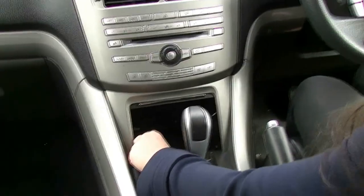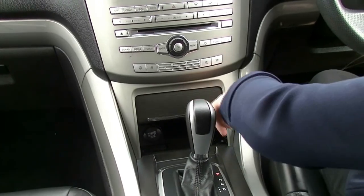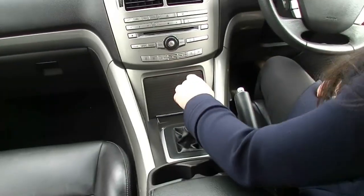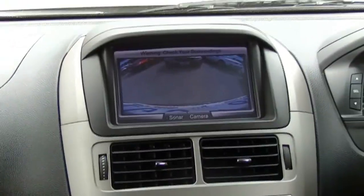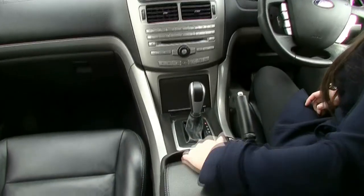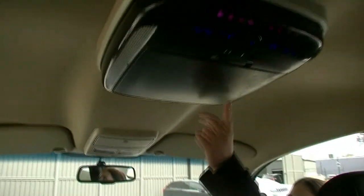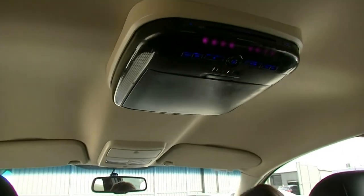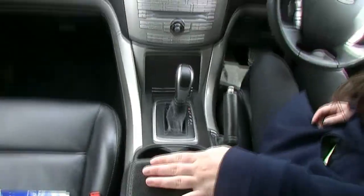12-volt power outlet, as well as some hidden storage space in here as well. And while we're doing this, we'll show you the reverse camera. So you can see, nice big reverse camera on there, so very clear to see. And coming along down, 2 cup holders. Now you'll see there's some headphones in here, which are for the, oops, sorry, I just knocked the camera. DVD player up the top here. We also have an AUX and a USB input in here as well.